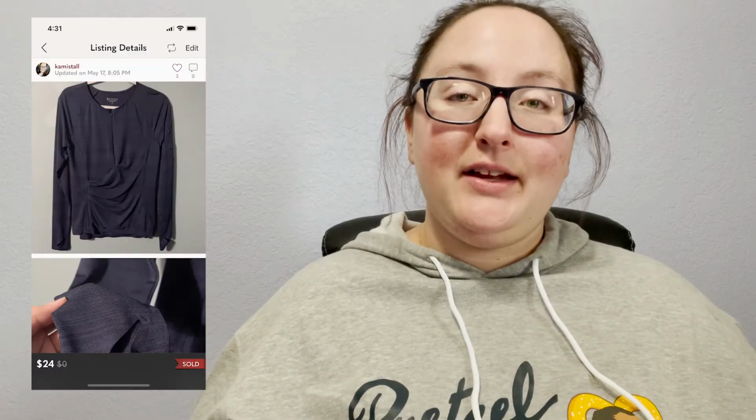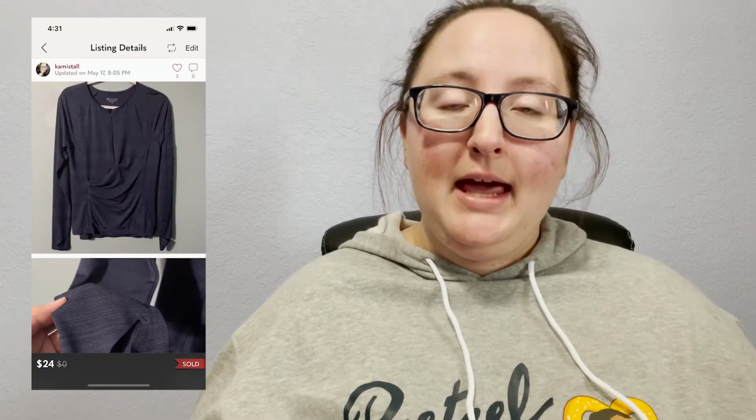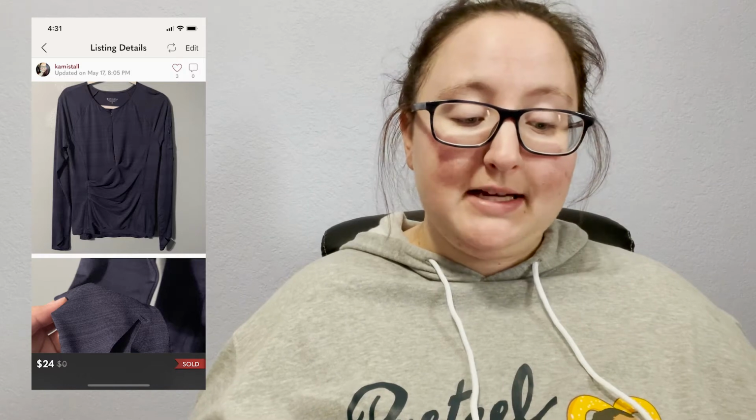Next, I sold this Athleta blue Pacifica top. It was long sleeve, really cute. If it was my size, I would have kept it. It sold for $24 with a shipping discount. When I mention shipping discounts, I normally give $1.50 unless I'll tell you I gave the $2.49 or whatever else it is. So I did give a shipping discount.